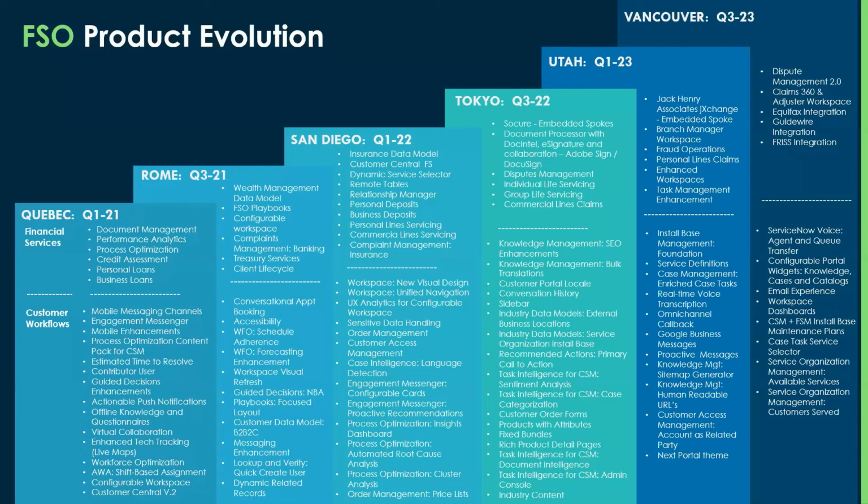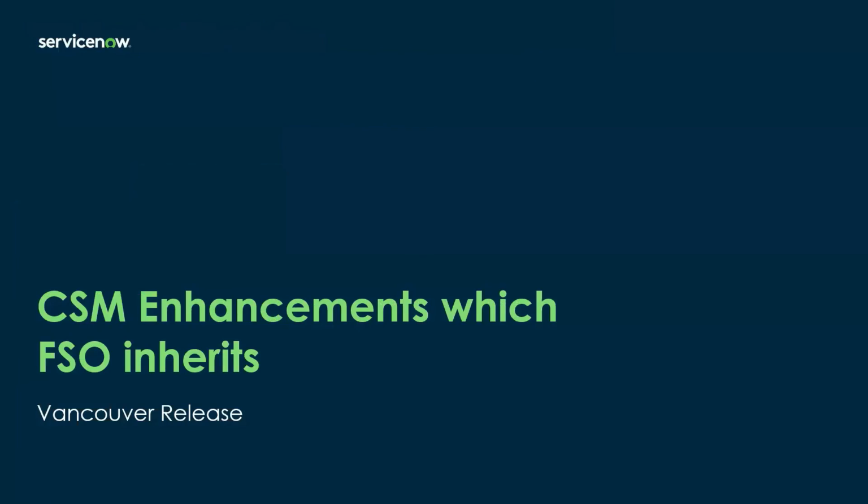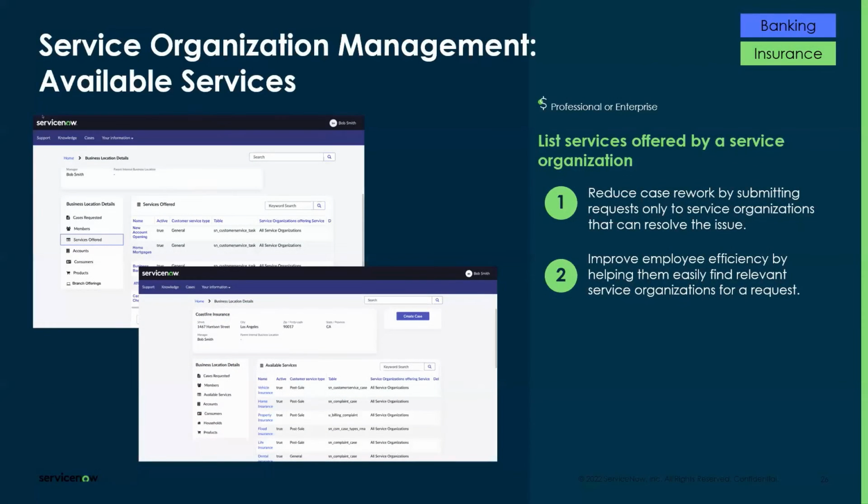We generally tend to cover the FSO or financial services specific capabilities in the roadmap. So I highly recommend that folks go check out the Live on ServiceNow webinar for Vancouver enhancements in CSM, where they showcase the enhancements in CSM that our customers can benefit from. What Maggie and I have done is we've taken a few of those enhancements and showcased here how they will benefit our financial services customers.